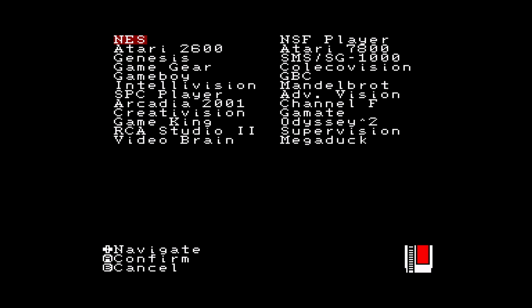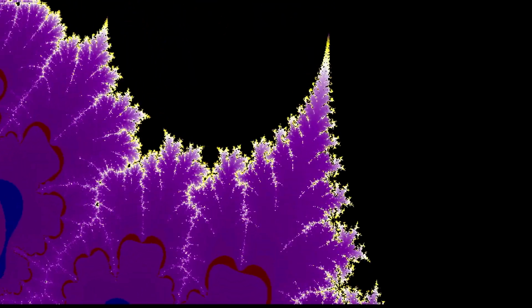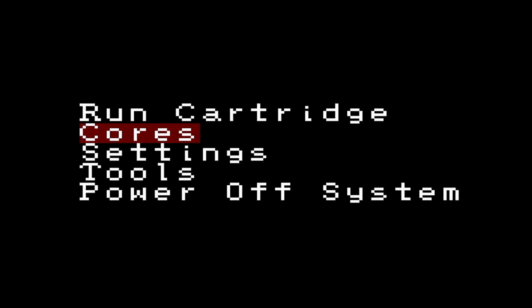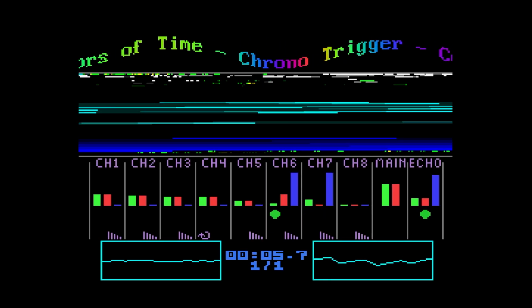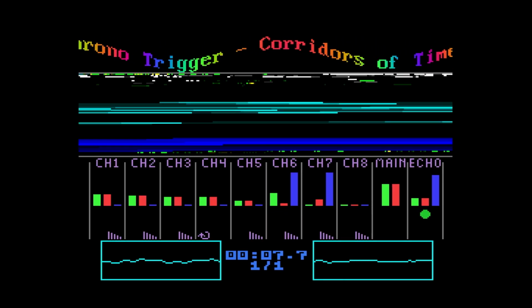A random core that is not exactly a game platform is Kepcher's Mandelbrot viewer, which he wanted to include in the first NT Mini, but it wasn't powerful enough. Basically, it lets you zoom in infinitely on a visualized Mandelbrot set. Not exactly useful, but definitely an interesting bit of nerdy fun. When using the jailbreak, you'll find the NSF player in the cores list, in addition to an SPC player. That's for Super Nintendo music files.